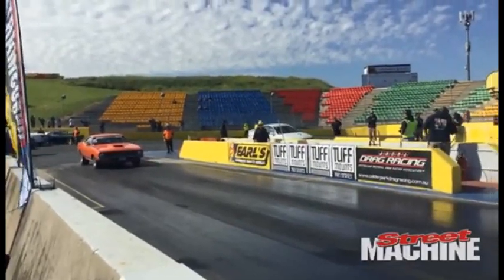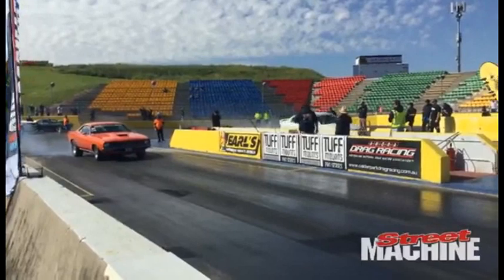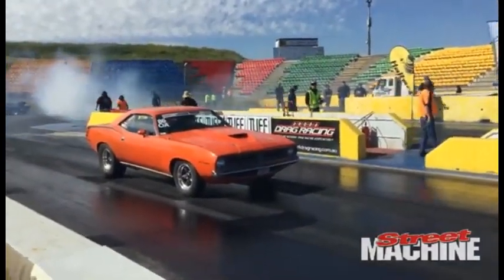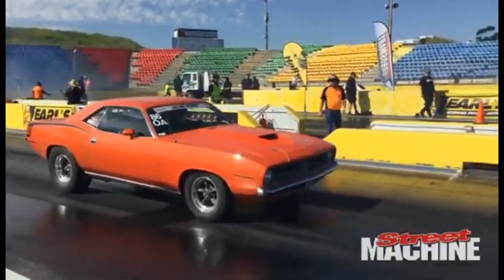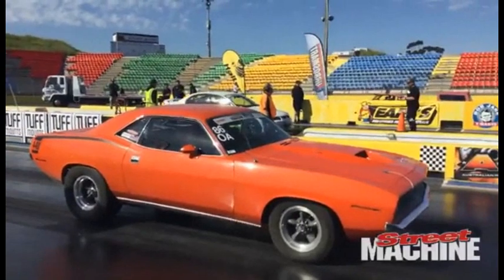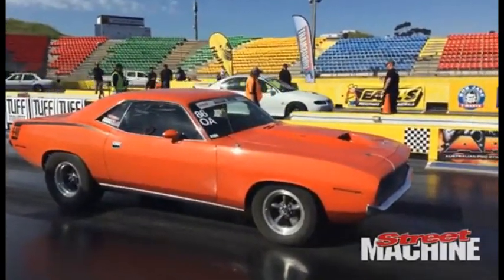We got the Cuda versus the Commodore. 500 cube big block Cuda versus the Turbo LS. Cuda running in Outlaw aspirated, Commodore running in the radial blown class.